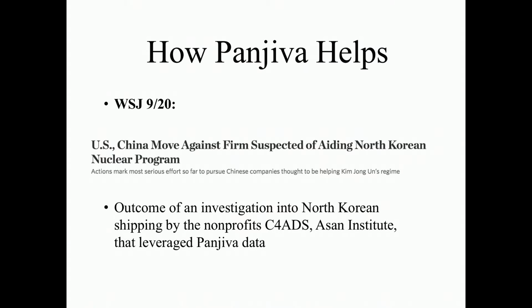So something that was in the news a couple days ago, so kind of proud about that. C4ADS, a nonprofit, I believe based somewhere in this general area of the country, leveraged Panjiva data along with some other sources to develop a list of Chinese companies that were abetting the North Korean nuclear program. And in particular, they identified a very large company based in northern China, leading to the largest enforcement action to date against the company for supporting the North Korean nuclear program, spearheaded by both Chinese and American authorities.